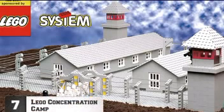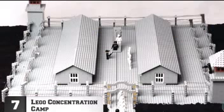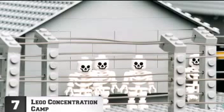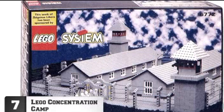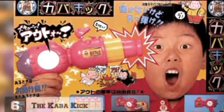Lego Concentration Camp. This piece was never actually released to the public, and it never went on sale. Instead, they say it's a work of art. In 1996, a Polish artist was given the Lego bricks used in this model for free from the Lego Corporation itself. Lego threatened to sue the artist, but the lawsuit was later dropped. And in 2012, the Lego artwork sold for $71,000 US. Number 6. The cover kick.